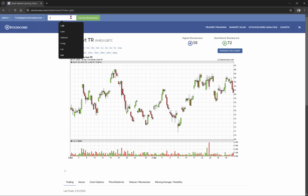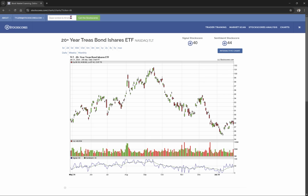All right, so this is one of the most important charts now. This is TLT, which is our bond market. And if this is going down, interest rates are going up. And you can see that it has fallen quite a lot over the last few months. And that is why the small cap market has underperformed, because it is more interest rate sensitive.